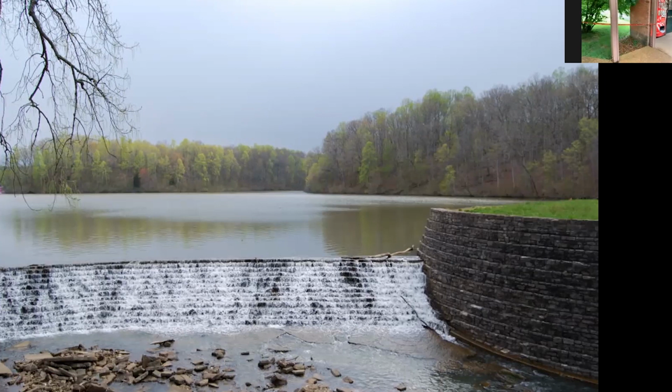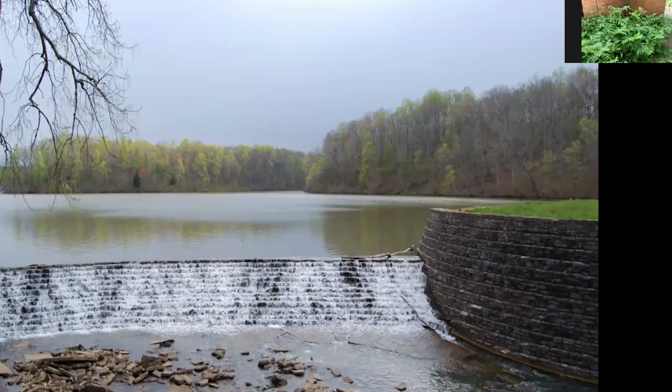The CCC camp was just above this. So this was their masterpiece of construction. They stacked the rocks up, and it is just absolutely beautiful. This is what we're going to try to go see in reality in a little while.